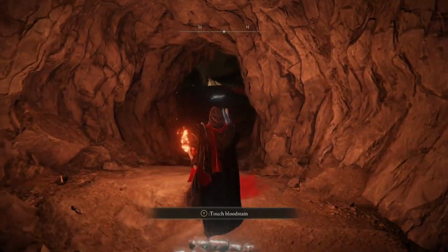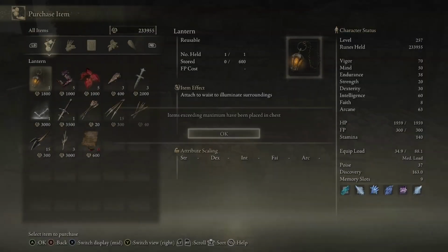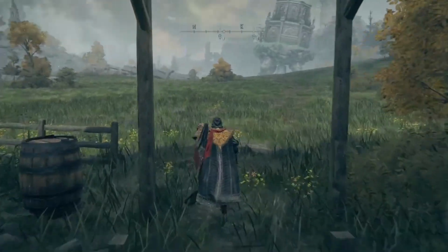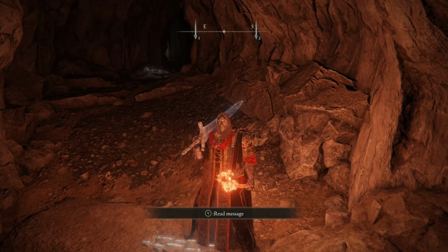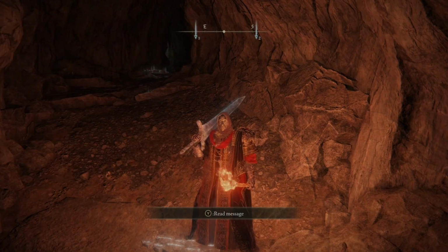This is going to come in real handy in caves and dark places in the game, and it also is only 1800 runes, so make sure to snag this one because it's going to make your life a lot easier when it comes to casting, attacking, and overall quality of life in Elden Ring. The other thing you will notice about this item is that it's not going to be as bright as the torch is. That is the only other drawback to this item, but the difference is minimal and it's still going to get the job done.